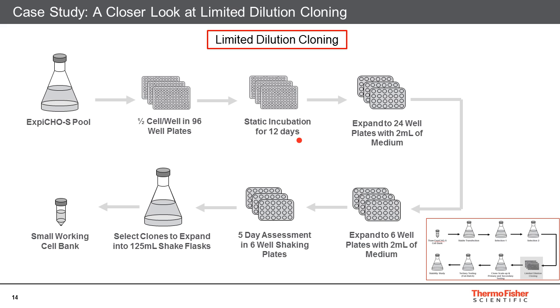From that point, we had 80 to 90% confluency in 96 well plates that were expanded into 24 well plates. Followed by that, we had 30 to 50% confluency that were expanded into 6 well plates. The last 3 steps of this process are actually our primary screening, which is a glucose-only screening.